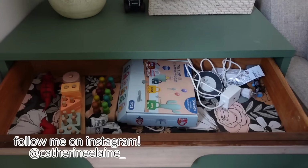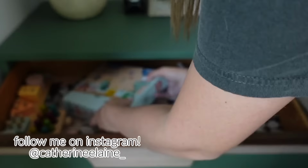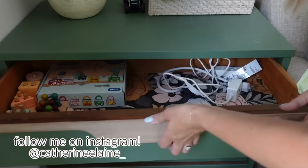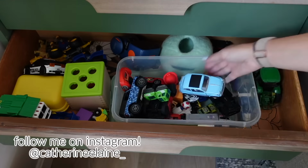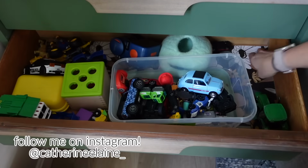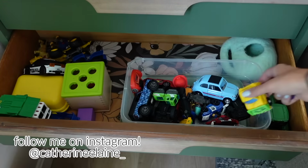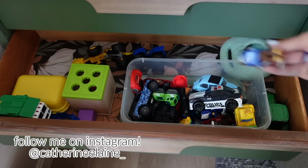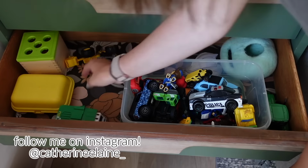I love this dresser that we repurposed as toy storage for our living room. I feel like it looks like a decor piece, but it's actually super functional and holds a bunch of stuff for us. I'm going through every single drawer in this dresser to find anything we can get rid of and make space for the things my kids are more interested in, instead of the stuff that's just sitting here collecting dust.